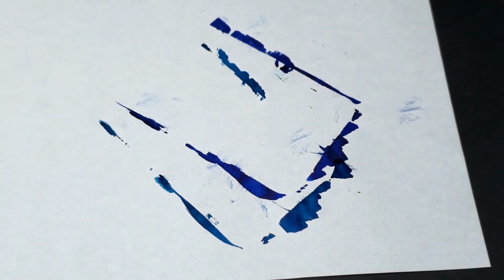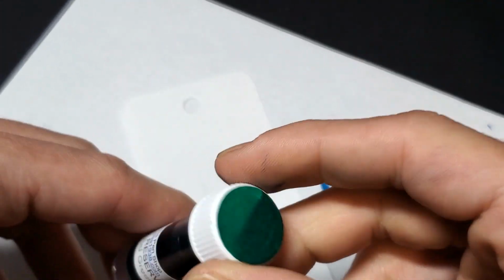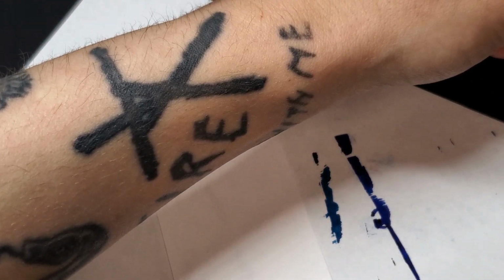Next, now we're on to things that I'm actually interested in. Private Reserve Sherwood Green. I've had Diamine Sherwood Green before, but I've never had the Private Reserve. Unless I have. Wait, I gotta do some double checking, because that sounds familiar. Okay, we're good. Crisis averted.